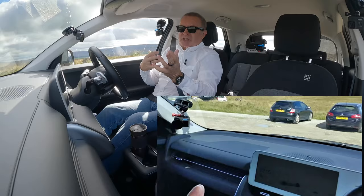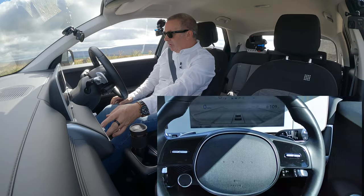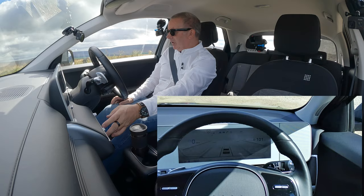As I was saying before, the more electrical appliances and accessories you use, the more the range decreases. You'll see there, it's 109 miles at the moment, but as I turn the fan up, you'll see it going down there. So we'll knock that down a bit.